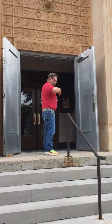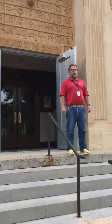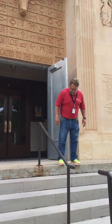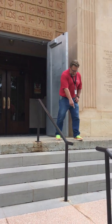Where was the stone inside quarried from? I've been told a couple of places, probably Indiana. That's where the stone quarries are. Okay, a couple of things. This is not the original slab. This is poured over the top of this marble.